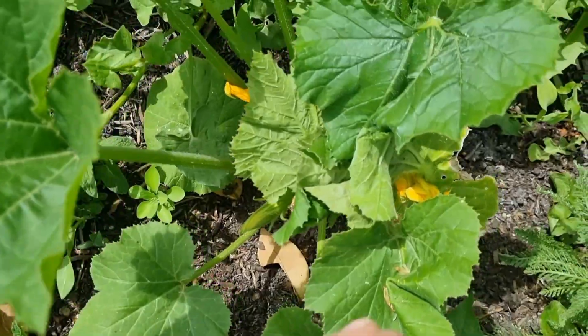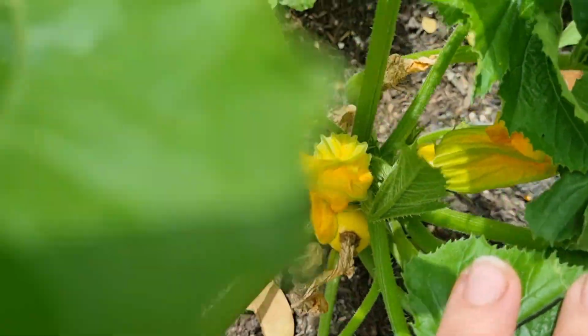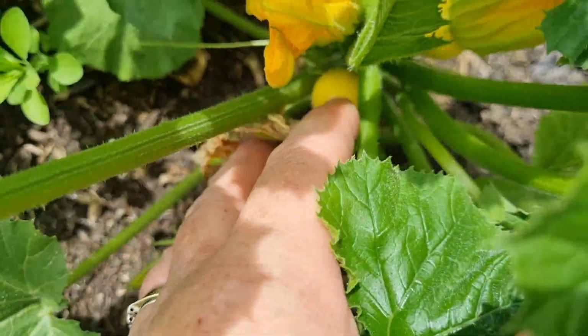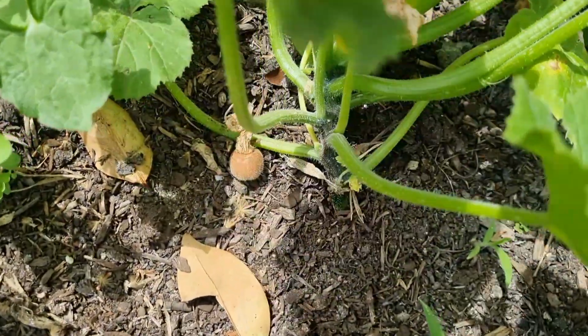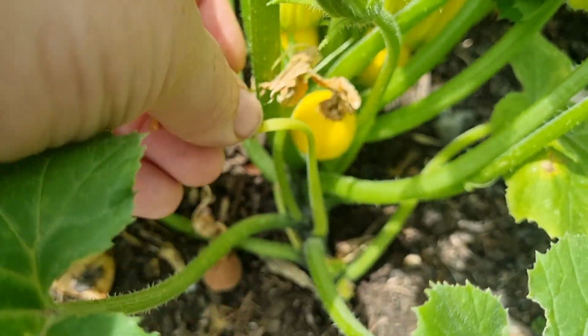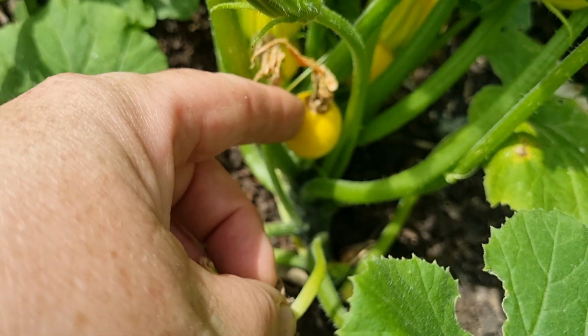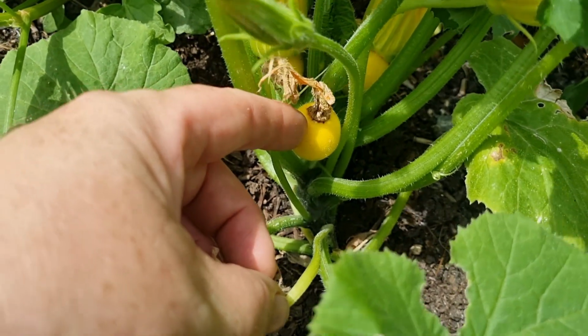The zucchini plant has flowers on it, and if you take a look down here, it appears that we have a fruit set. It's really tricky to get in there. See that? I would say now that will be harvested. Maybe by next week we'll be able to harvest that.